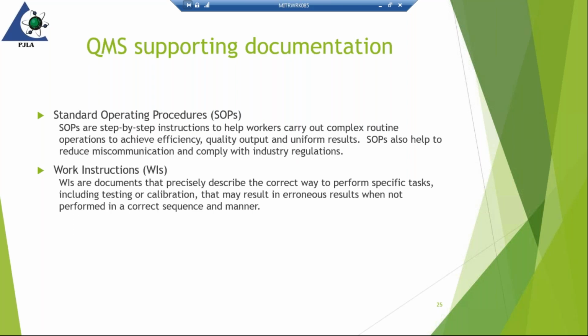I use the terms standard operating procedures and work instructions, and these are supporting documentation, procedures, and instructions in support of the quality management system. The SOPs are in general step-by-step directions or instructions to help the personnel carry out complex routine operations. This is to achieve consistency, uniform results or efficiency, and to provide a quality output. So there's consistency in the output that is produced, regardless of the personnel, provided they are appropriately trained and qualified to conduct the tests. They also help to reduce, by intent, any miscommunication, and they're designed to comply with industry regulations where necessary.